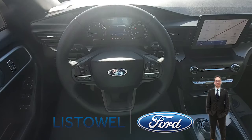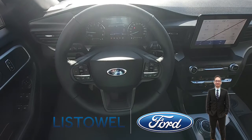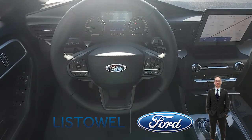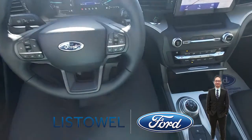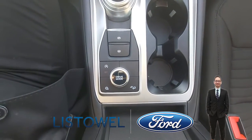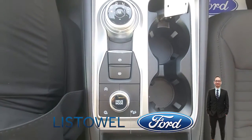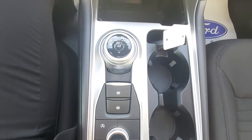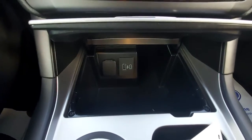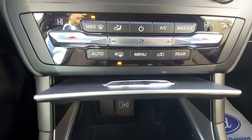Looking into the intelligently designed steering wheel, you're going to have everything at your fingertips, like cruise control and lane keeping assist, audio and voice controls. Also, looking down, you've got drive modes with rotary selector and options like towing, hill assist, traction control, and auto parking brake control. Next will be your rotary drive selector with manual option, and also a storage bin with a 12-volt power point and USBs.